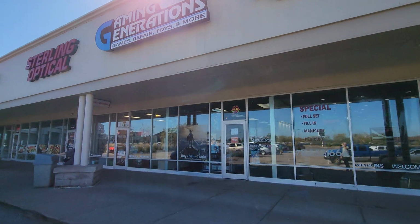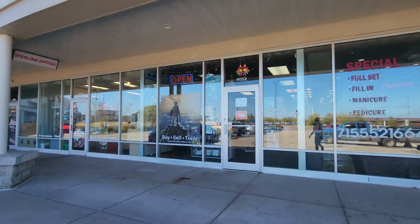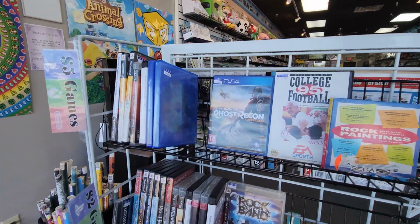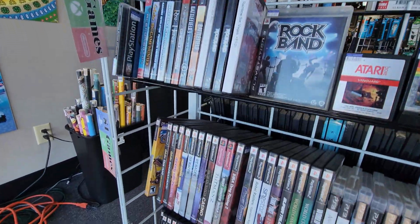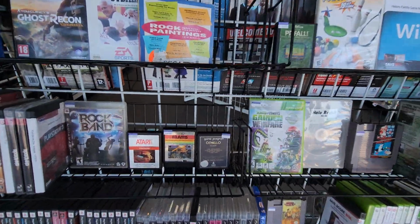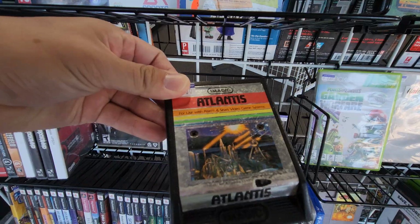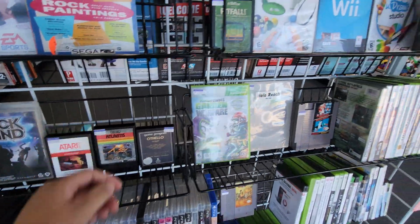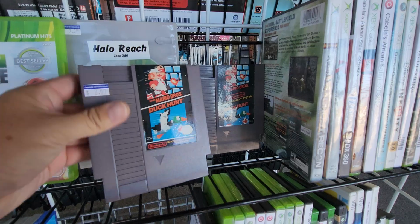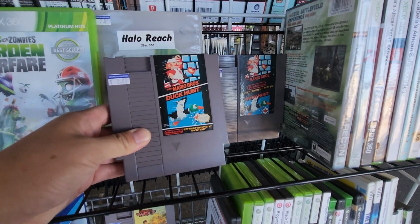For our last stop, we made a visit to one of my all-time favorite game stores, Gaming Generations in Eau Claire. Every time I stop in here, I have to check out the clearance rack. These games are all $5 and under. They had some Atari games right here for $2, this Atlantis game. Spotted this Mario and Duck Hunt game for $2. This would have been a great pickup, but I already have the triple pack on the NES.